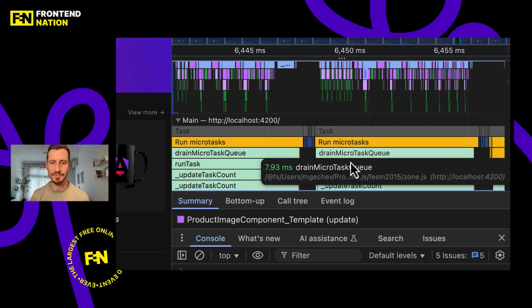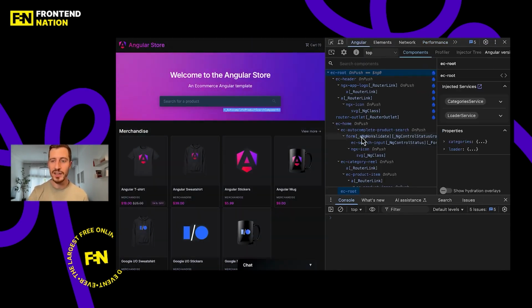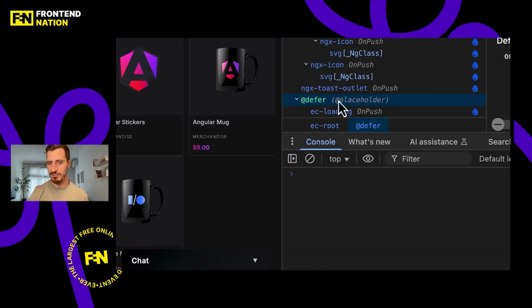It's really convenient. Another feature that we shipped as part of Angular version 20 is support for deferrable views. Now, look at this defer block right here. It has a loading placeholder.